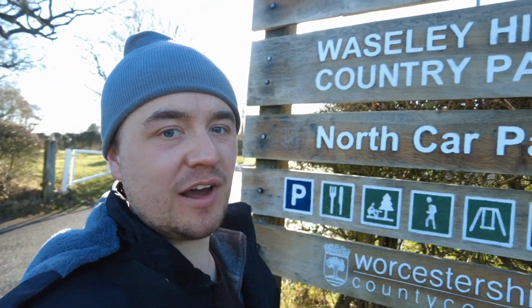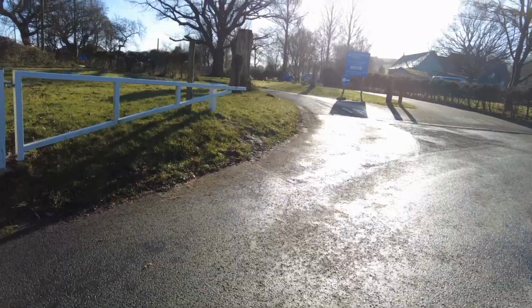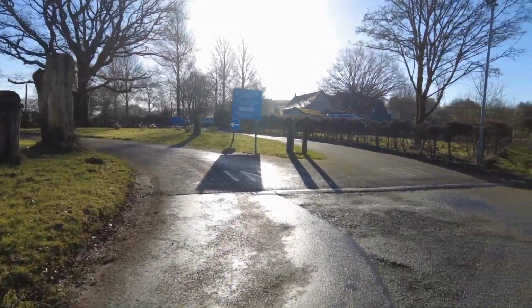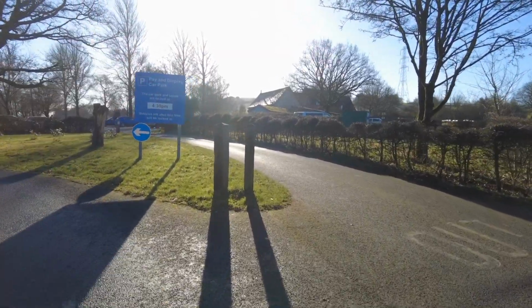Let's go and show you around this place. I've been waiting quite a while to come round the Waseley Hills. This is the first time I've even walked this far to it. Right, I'm guessing this is the car park onto the corner, so it's making me wonder which way we've actually got to go. I'm just going to walk straight through to this section.